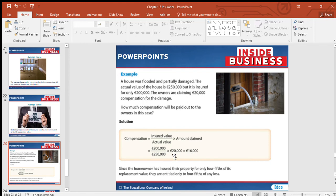So what exactly happened here? Somebody has a house worth €250,000. They've only insured 200 grand worth of the house. A couple of months pass by, the house gets flooded, the kitchen's destroyed, and they're claiming €20,000 worth of damage. The insurance company will say, well, you didn't insure the full house. Technically you've insured 80% of it. Because you didn't insure the full €250,000 value of the house, we're not going to give you the full 20,000. They'll put in these figures into the formula, and they'll say, we'll give you €16,000 worth of damage. So since the homeowner has insured the property for only 4/5 of its replacement value, they are entitled to only 4/5 of any loss.